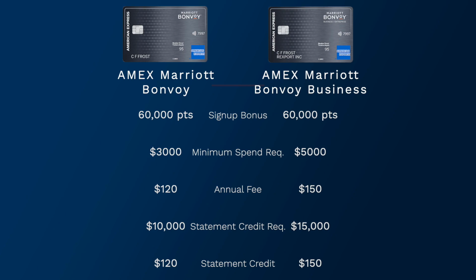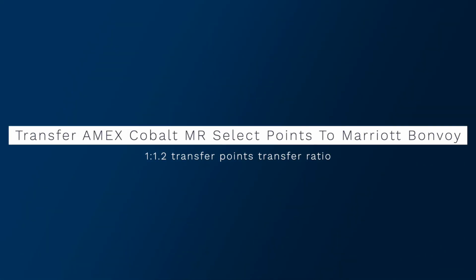Both cards will also earn you 60,000 Marriott Bonvoy points after hitting the minimum spend requirements. You could also transfer your American Express Cobalt card points into Marriott Bonvoy. I do believe the ratio is 1 to 1.2, and you could also get American Express credit cards in the US that are co-branded with Marriott and get the points that way.